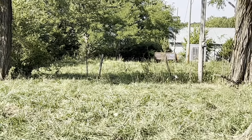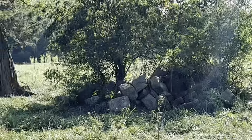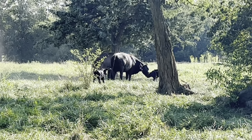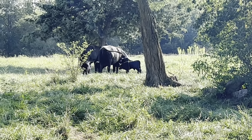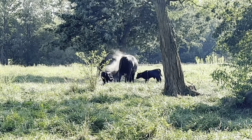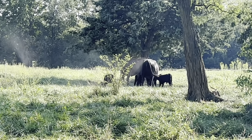All right, I'm rambling. I hear one over there. This is interesting. These cows are getting a good dusting. You can see the flies going off. They're standing in the road and they're dusting themselves with their paws. They really like to do this on pond dams.